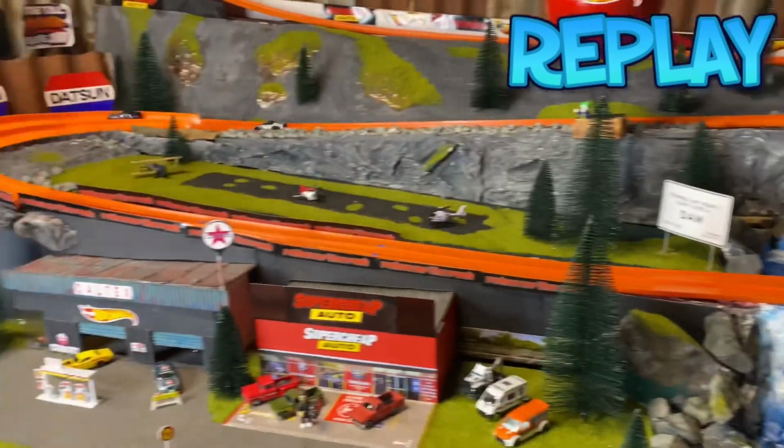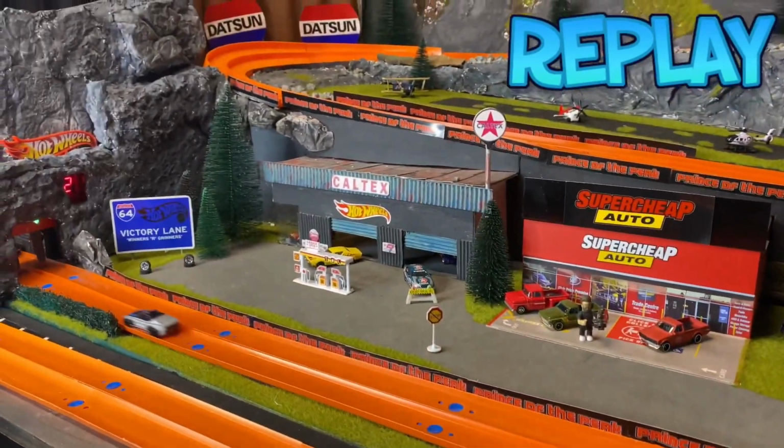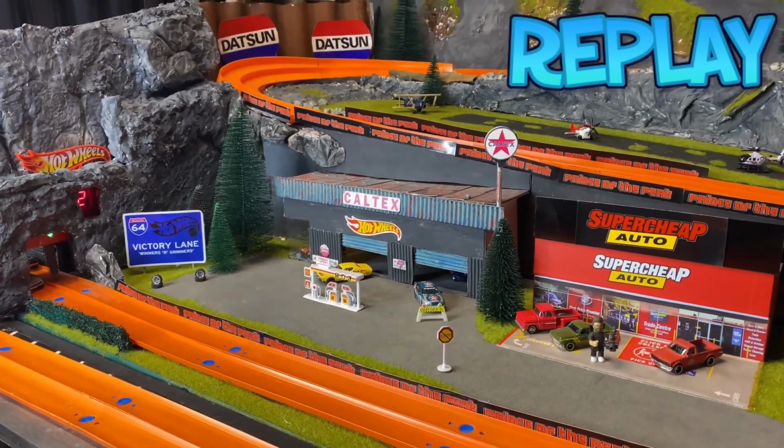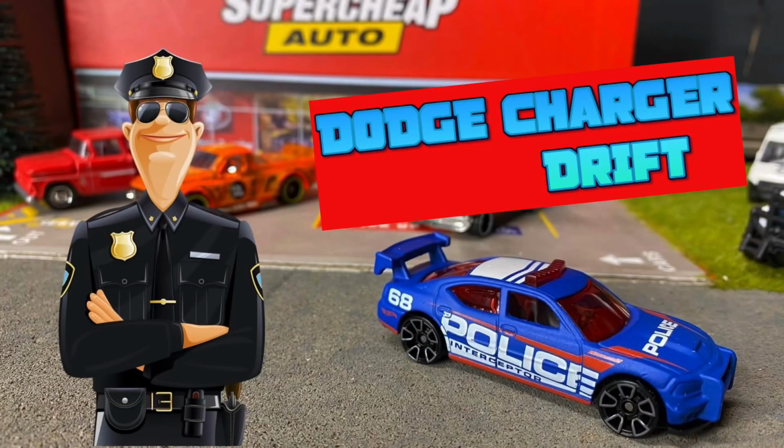As you can see here on the replay, the Alpha Pursuit had nothing to give, and it was all about the Thresher. Great run. We'll see him in the semis coming up straight after this next race.